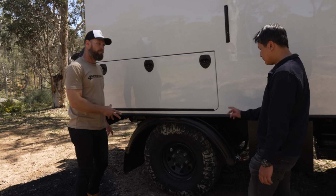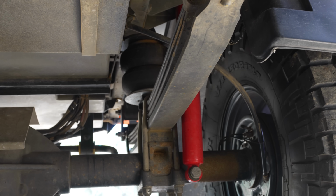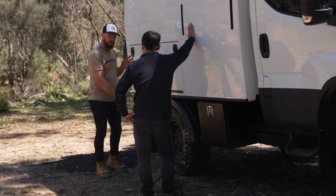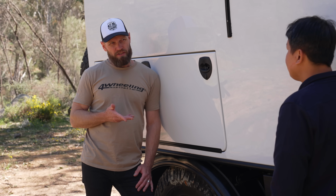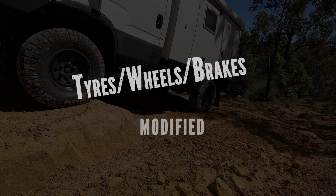What about the rear? The rear is Viconi shocks and the airbags from Airbag Man. So rather than upgrading the parabolic suspension on the back, you've opted for the airbag. And is that to adjust the weight? Yes. Do you adjust it much? Because this stays on, right? Yeah. To what pressure do you run them at? I keep it around about 30 psi, so just the minimum.